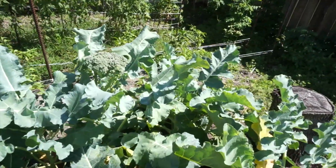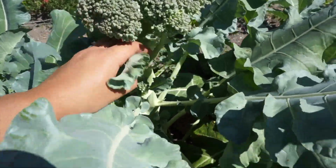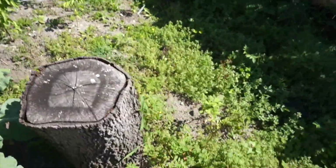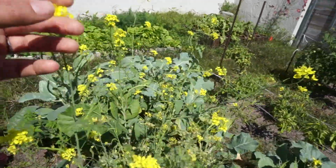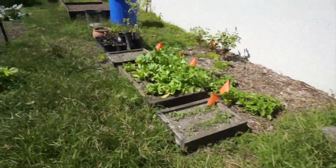I'll have space. And over here we have broccoli. Broccoli is not the most productive thing per the amount of area. You definitely don't get that much broccoli. This was like a rapini, but man, it was so bitter that I stopped harvesting it. It was incredibly bitter.